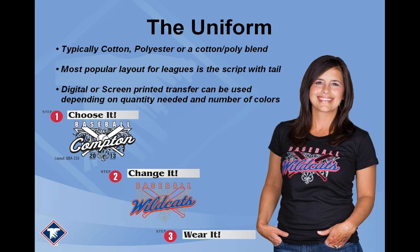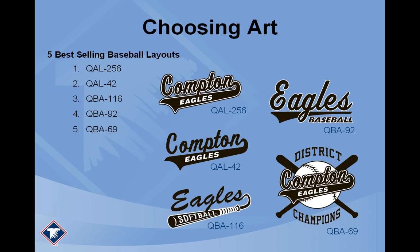So let's go ahead and move on. We talked about what the most popular designs were. Let's actually show them to you. I found this list really interesting, actually. We had some bets in the office on what was going to be the most popular designs, and it's sort of funny to see which ones ended up winning. They're just about the ones we all expected. The script and tail, man, is still the most popular baseball design.